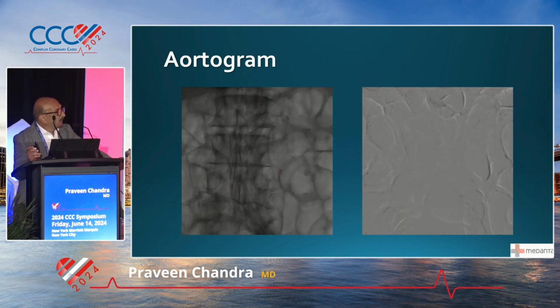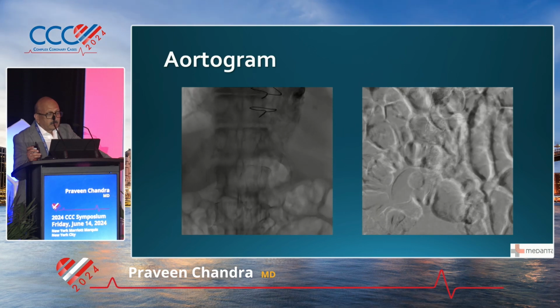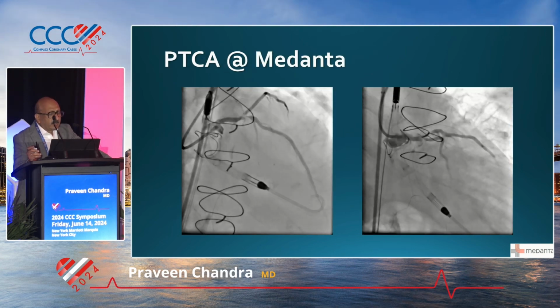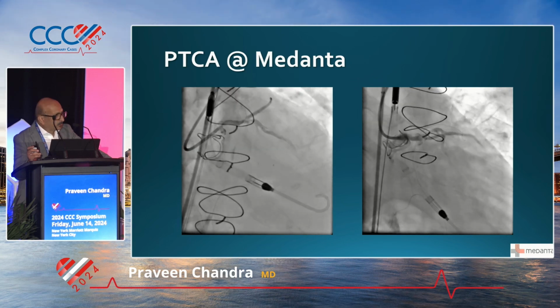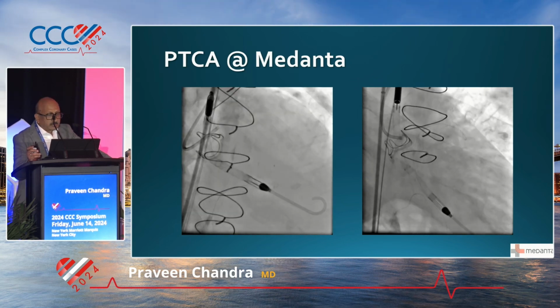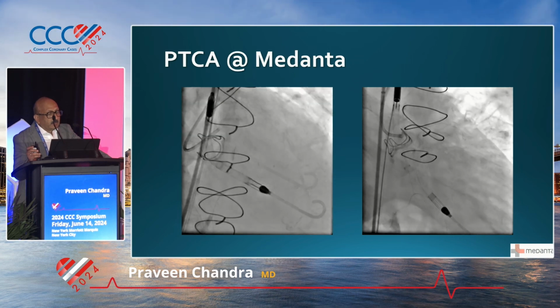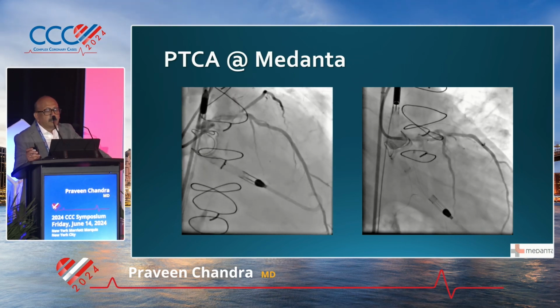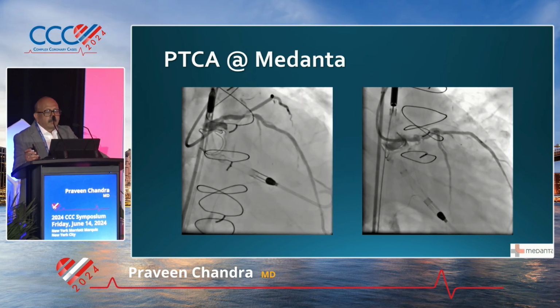When we started planning the Impella, we also decided to check on the angiogram whether the rest of the aorta was okay or not. It was reasonable, but very heavily calcified. We then thought that probably the best way to go is from the left femoral artery, with a single puncture approach, where through the same 14 French sheath we'll do the Impella and also the intervention.